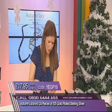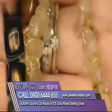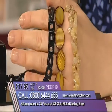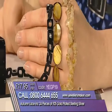This is fab. We've got our golden rutile quartz strand, which is a really big strand here. Alongside which we have our shell, and then we have these beautiful black agate squares as well, black onyx squares, shaped into those really beautiful features. We did show all of the pieces that Linda had made up using this kit and how beautiful they were.